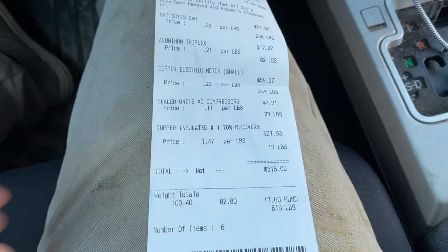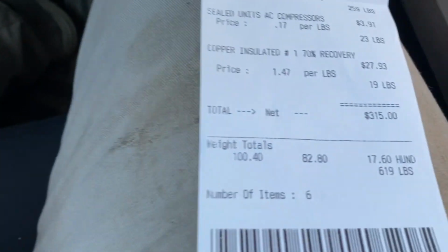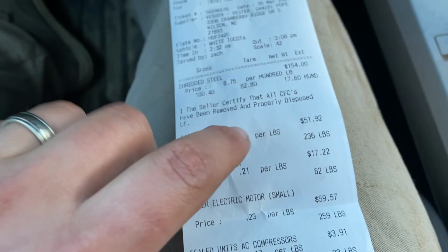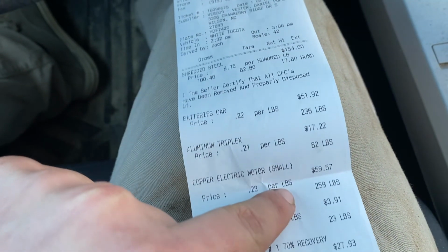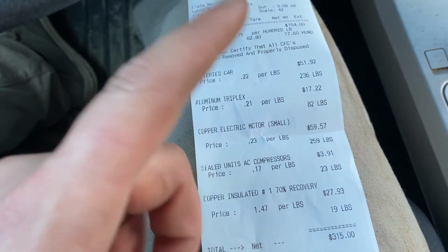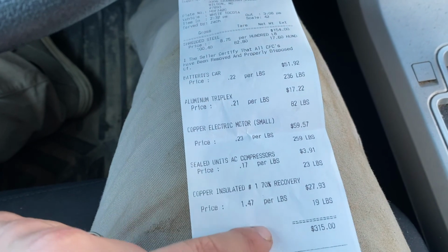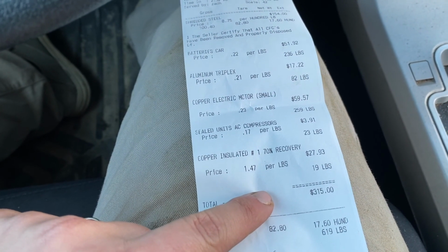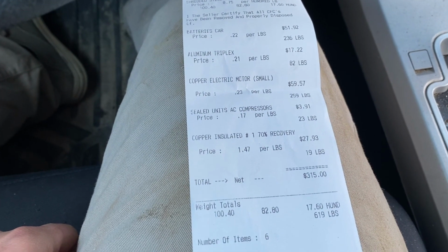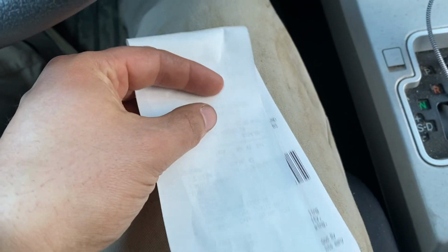Well, I don't know how we did that, but I'm pretty sure our last ticket, I don't know what I did with it, but I'm pretty sure it was $316. This is $315, so that's pretty wild. But our shredded steel, $154. Those 2 batteries, $51. That aluminum triplex, $17. That's 21 cents. That stuff's really not worth it, but hey, 17 bucks, right? Worth it to me, maybe. Electric motors, 60 bucks. 1 sealed unit out of that fridge we got today, $3.91. And copper insulated, 19 pounds, $27.93, $315. So we got it done today, boys and girls.